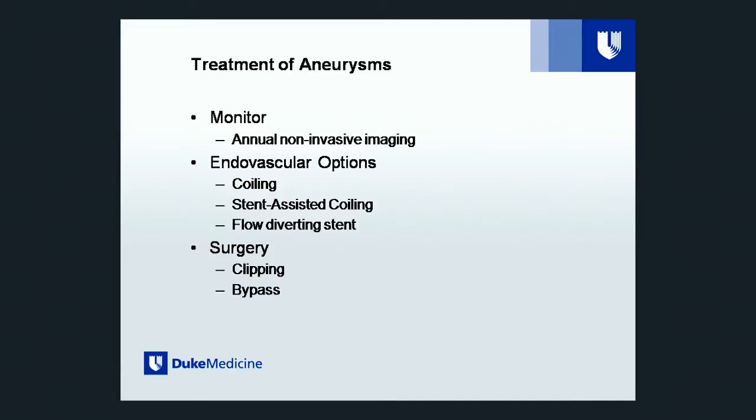So how do we go about treating these aneurysms? Well, for all those aneurysms that are small that we find to be of no threat to the patient, the best thing to do is to just monitor those. And non-invasive imaging is the safest way to do it. So we get one angiogram. We get an exacting picture of what the aneurysm looks like, and if we determine that the aneurysm is small and doesn't pose any threat to the patient, then we can just follow that along with an MRA so the patient doesn't have to get any radiation or dye.